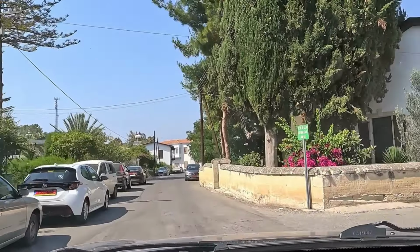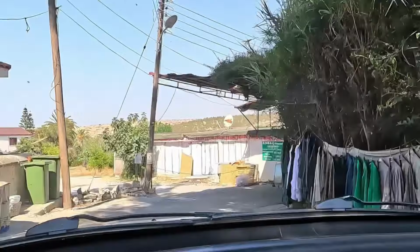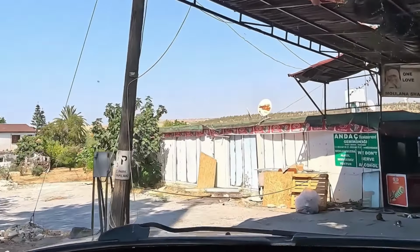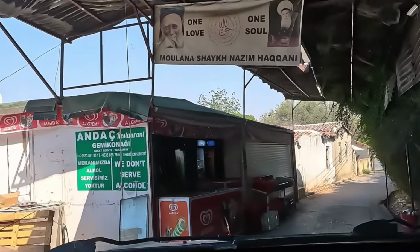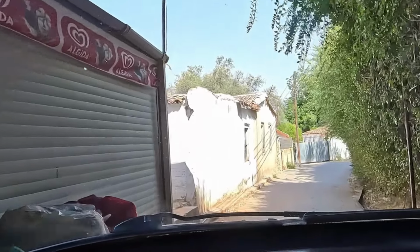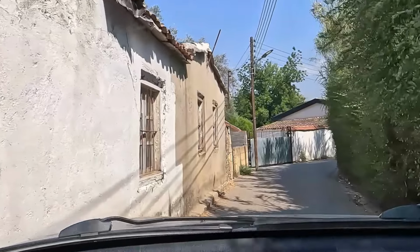Lots of these lovely little lanes. Okay. We're going to go down here. We're going to drive around here, very narrow little street. And hopefully this will take us up past the Sultan's house.